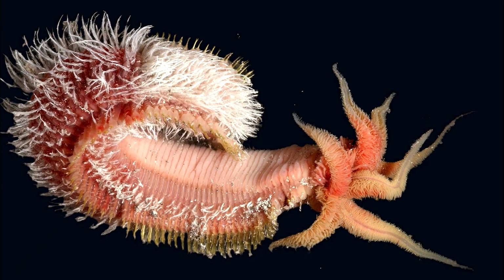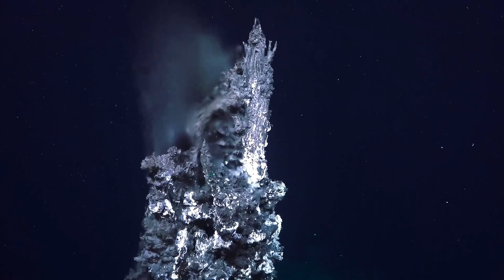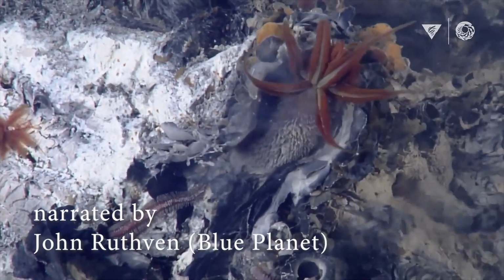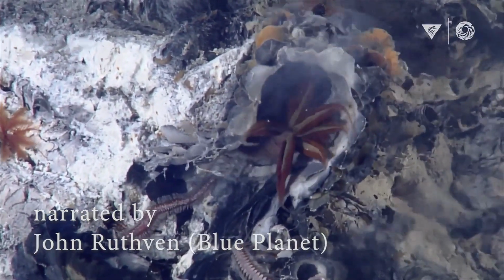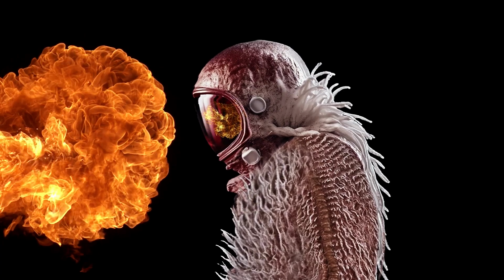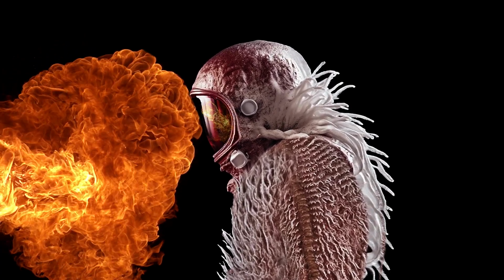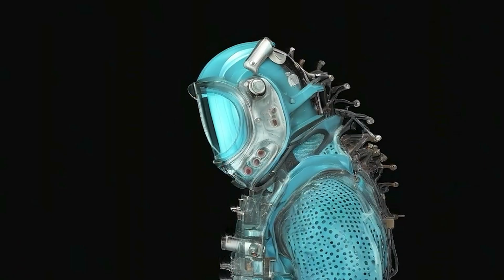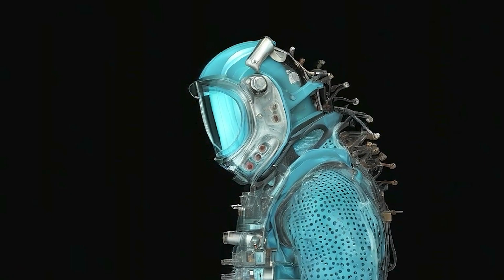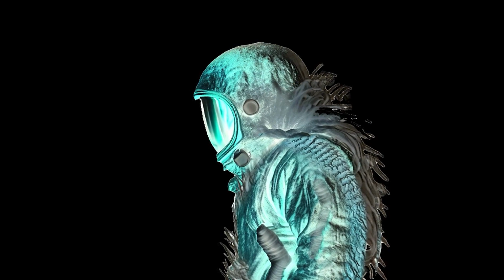This is a Pompeii worm that lives by the volcanic hot vents of the deep sea. It can survive in boiling water. And this is what a firefighter's suit might look like if it used the same secrets the Pompeii worm uses to keep cool. And we're going to see how they could inspire a new generation of super cool fire suits.